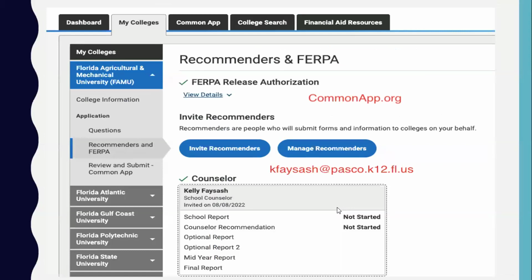So the class of 2025 applications will open on August 1st. So juniors now, they can make an account. They can add their schools. They can even put anything they want under that Common App tab. They technically could even put their essay in there.